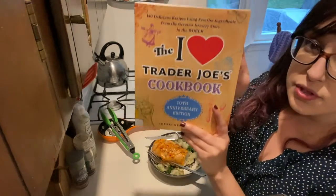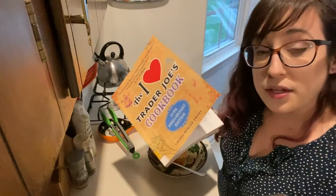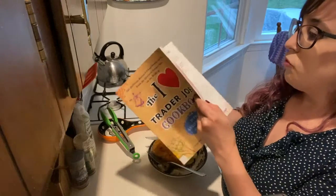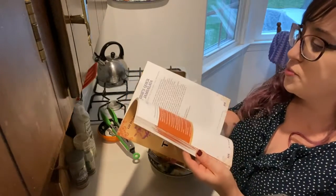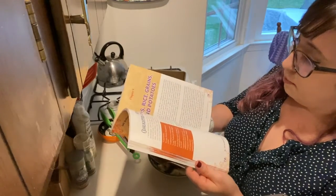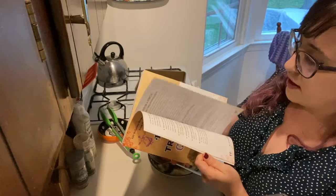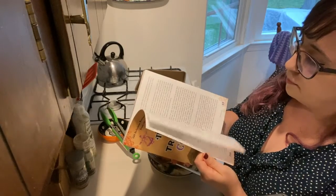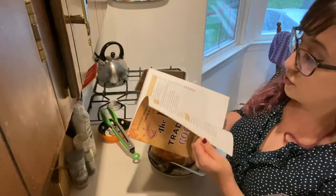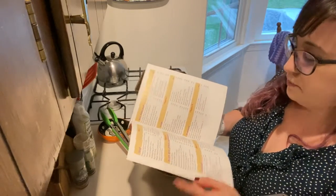This is the 10th anniversary edition, so I don't know, maybe there's stuff that they updated for newer items or things that have been discontinued. But there are starters, there are soups, there's beans, rice, grains, and potatoes. I think there's a whole chapter on beef and seafood. Pasta, vegetables, desserts, beef and lamb, pork, yeah, poultry.